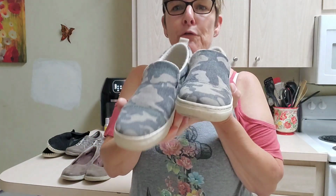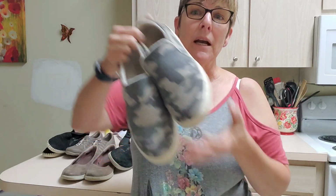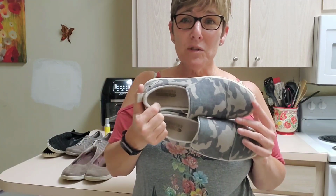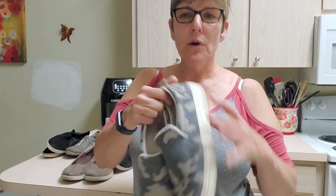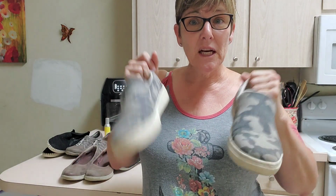But these have full coverage. The tongue of this shoe comes all the way up to the top, so it's almost complete coverage of your foot, right? You don't even need to wear no-show socks with these. You can get away with just a low ankle sock. These are a little heavier duty, but once again, I told you I wear these when it's cooler outside. I wear these if I'm in a condition where I just need to have my full foot covered.